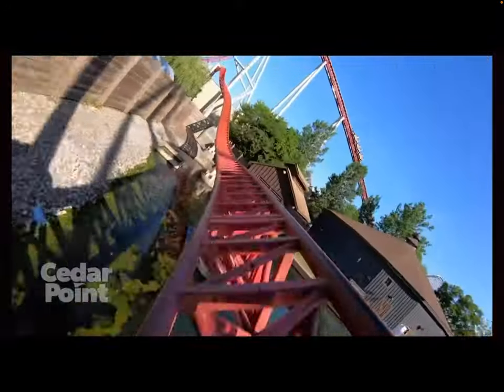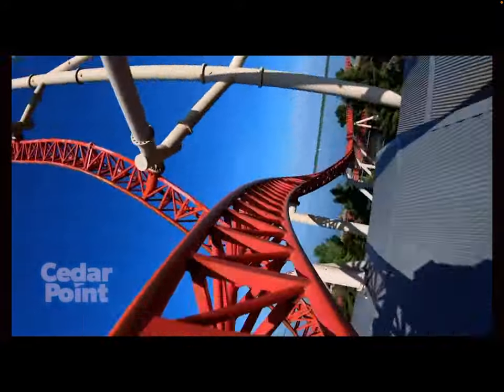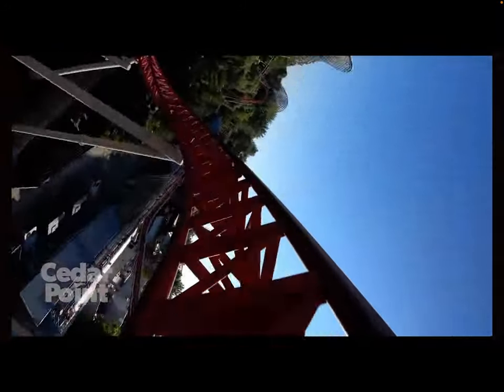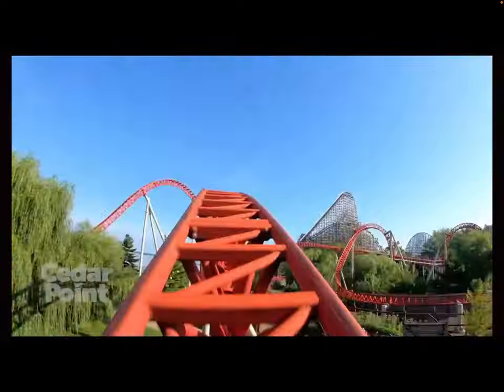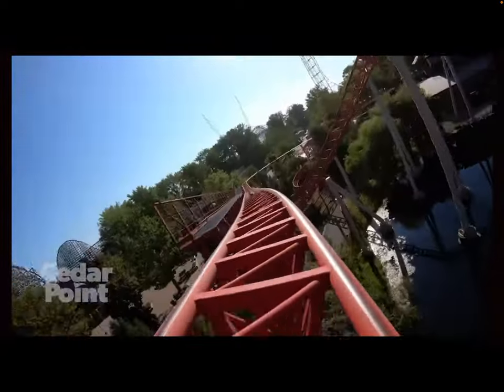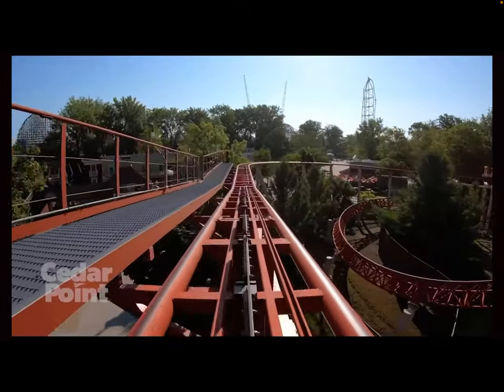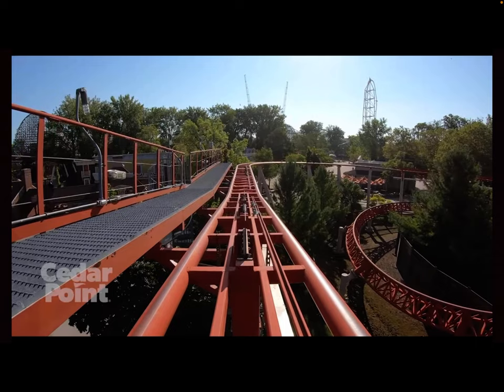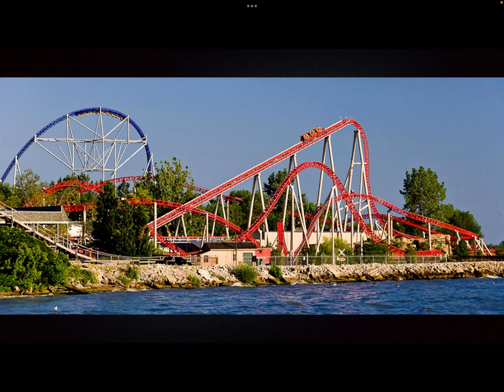Go through some more rocks, take that. Then these are like, I don't know, they're sweeps. I don't know what they're really called, but those throw you into the wall. Then you got another airtime hill, nice wide right bank, and then you got your brake run. That ride is just amazing to me. I just love it. This coaster is just amazing.